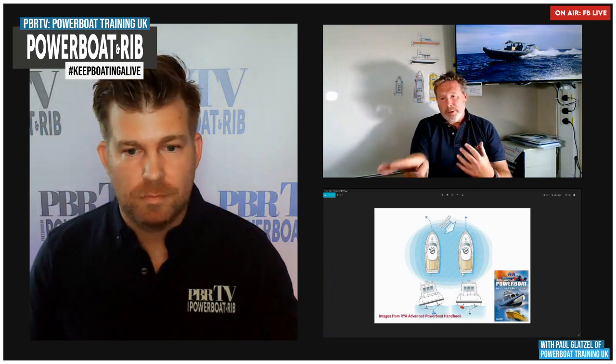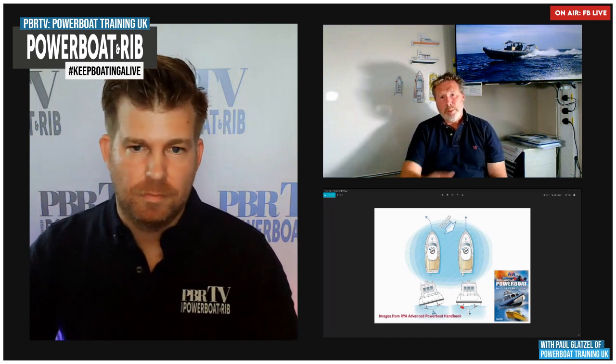So it may well be we need to come around slightly more to turn it into a beam sea so that we've got that ability to get out of trouble. And you see it particularly in big RIBs where they've got light bows, or four-berth family motor cruisers with very light bows. They're very susceptible to pushing around very quickly to that beam-on position. Take it out there, put your boat at different angles to the wind, and you'll see what I mean. It seems counterintuitive, but that's what it does.